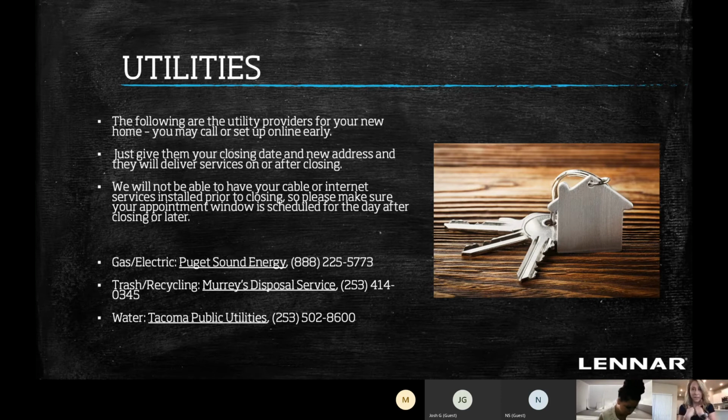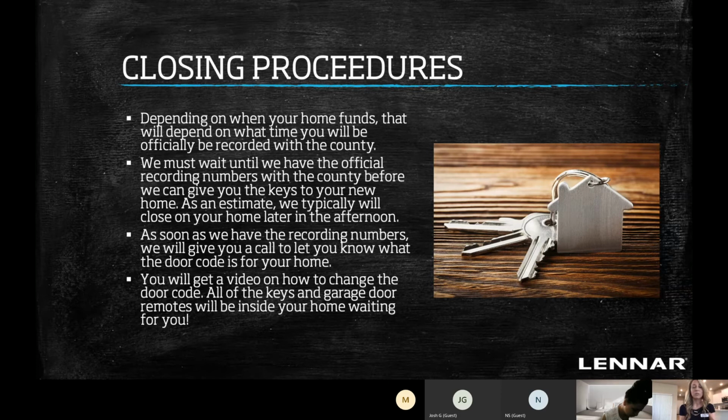The one thing that we have to wait for though is the official recording numbers before we can give you any of the keys or access to the home. So that really means no parking your vehicles on the concrete, no delivering things prior to getting your keys. If you have a pod that's being delivered, it can't sit on your home until you've recorded and closed on the home. So those are just big things to remember just in case something goes awry. We want to make sure that everything is recorded and closed before we give you access to any parts of the home.